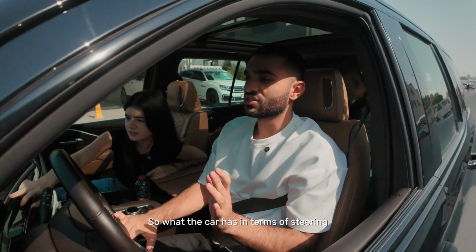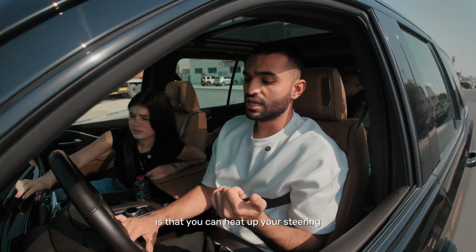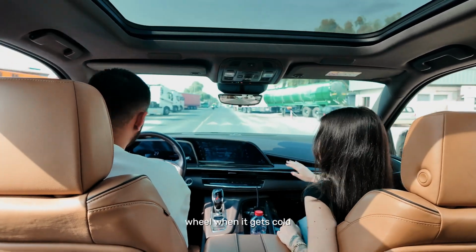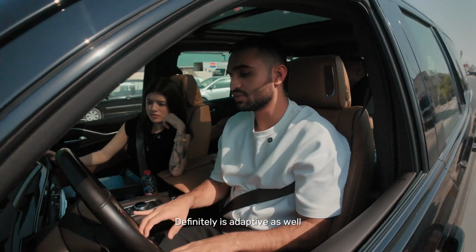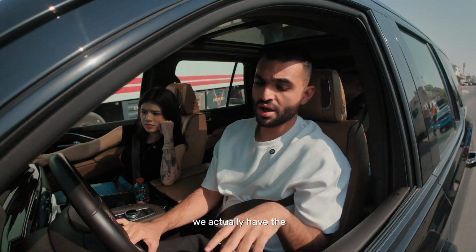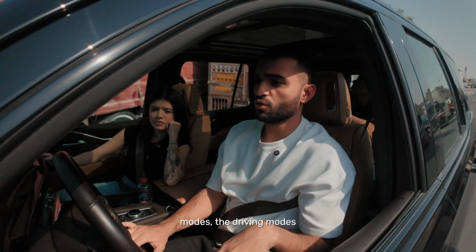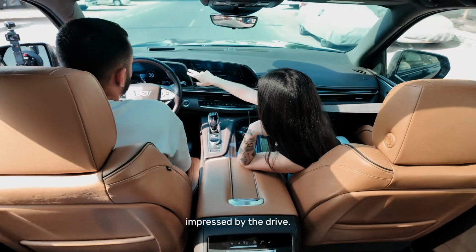So what the car has in terms of its steering wheel and all the features that we could see here is that you could heat up your steering wheel when it gets cold, and you could also put it on cruise control. Definitely is adaptive as well. And on the left side of the steering, we actually have the driving modes, which is nice, unique, different. And overall, I'm really impressed by the drive.